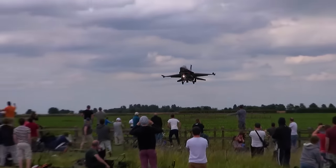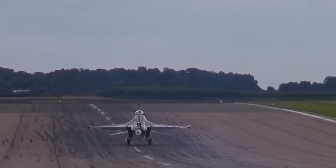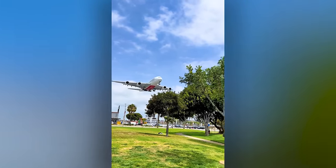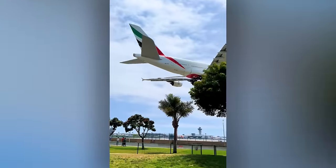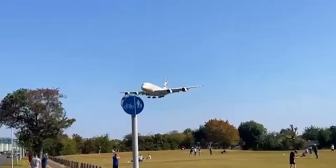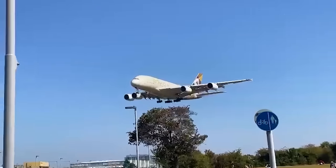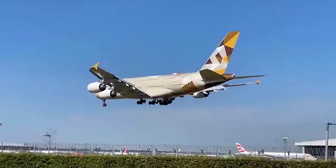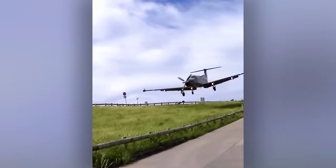This F-16 pilot clearly doesn't have much time for plane spotters. Here's an extreme way to prune your trees. On this road, you need to look left, right, and up before crossing. If anyone invites you to have a picnic in this location, please refuse.